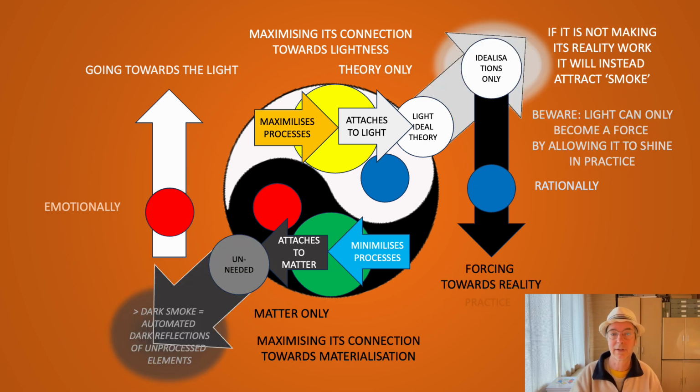The brightness will have its cause and effect, and it can become a force and will allow it to shine in the practical parts alone. So that's the part where the light is dimming, but the force is not dimming. And that's a force of yin and yang that will always happen.